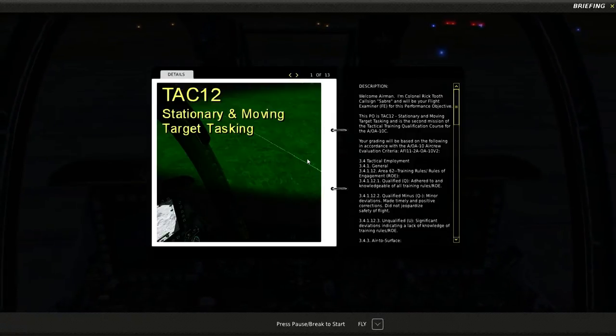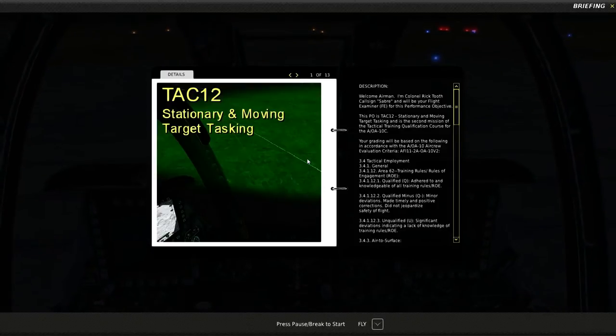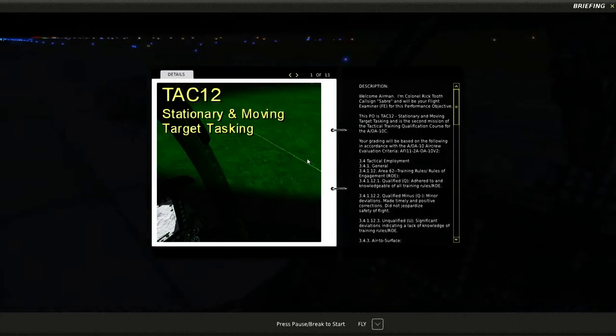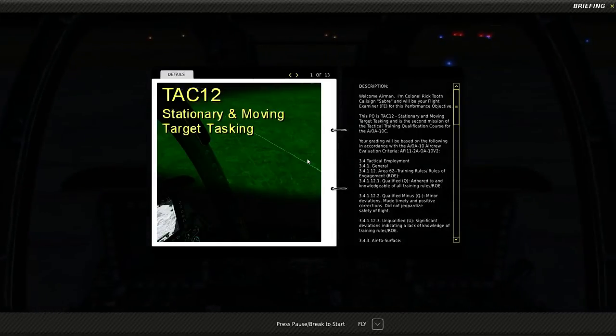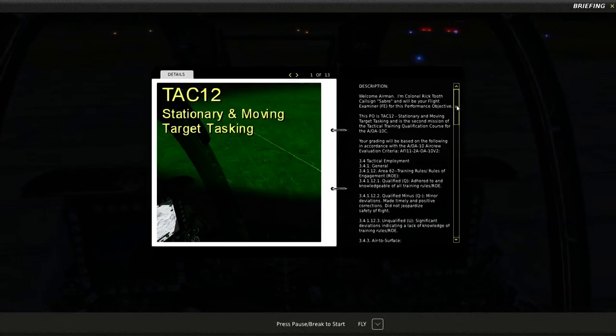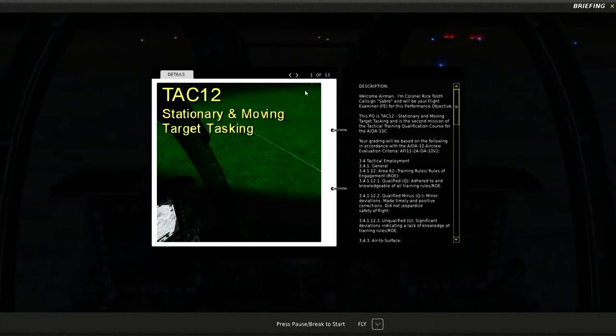Mission 12, Stationary and Moving Target Tasking. We'll be doing very similar taskings as we had last time, only this time it'll be at night, and our targets will be moving. So it should prove to be a little bit more difficult, as well as we'll have a lot more unguided munitions than guided munitions as we had last time.